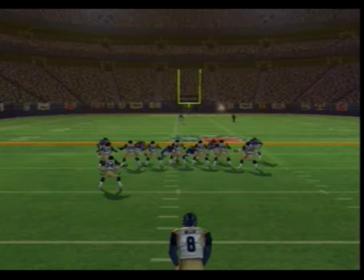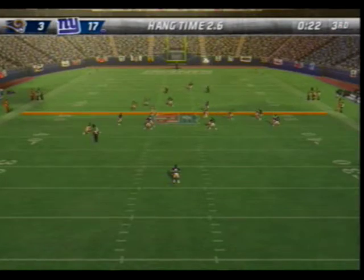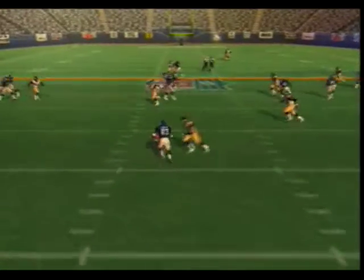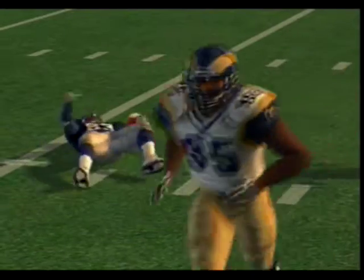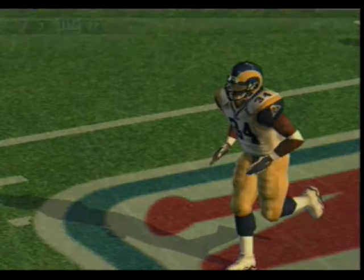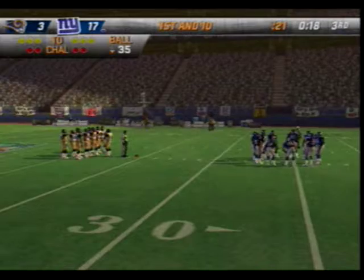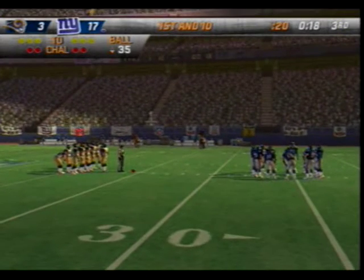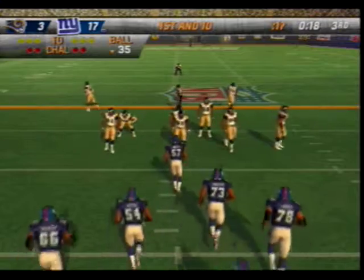Nothing happening on that drive, and they'll punt it away. From the 30. Burleson doesn't have a whole lot of room to work with, getting it to the 35-yard line. Ball on their own 35.